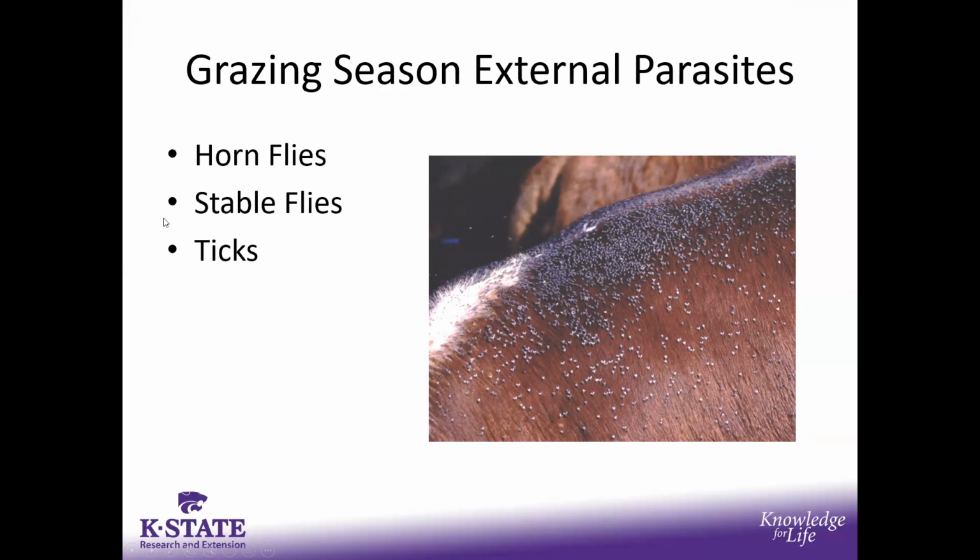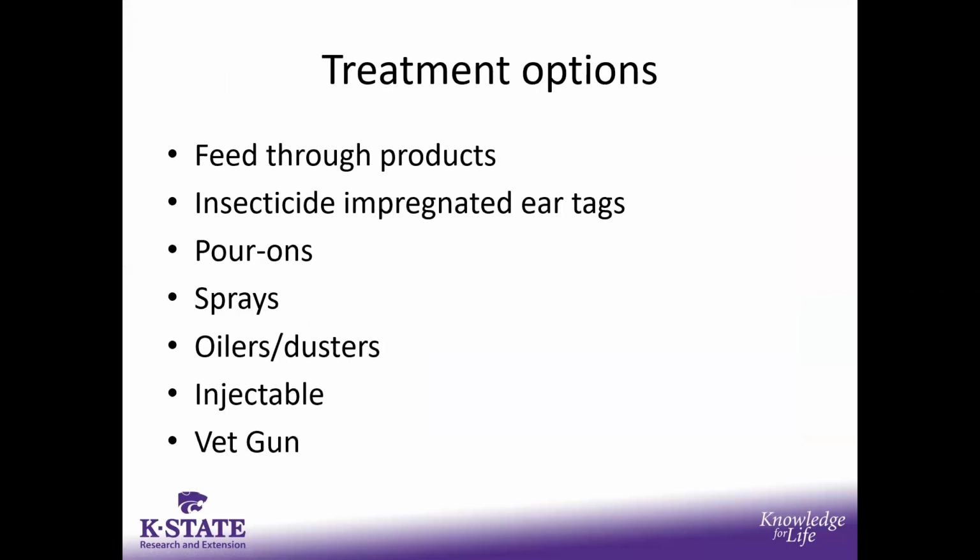But regardless of our external parasite issue, flies or ticks, usually we treat and control them the same way. I'll talk a little bit about those because there are many options. We have feed-through products, so we can put them in the mineral or the feed to help with control of some of those. We may also use some ear tags impregnated with insecticide.